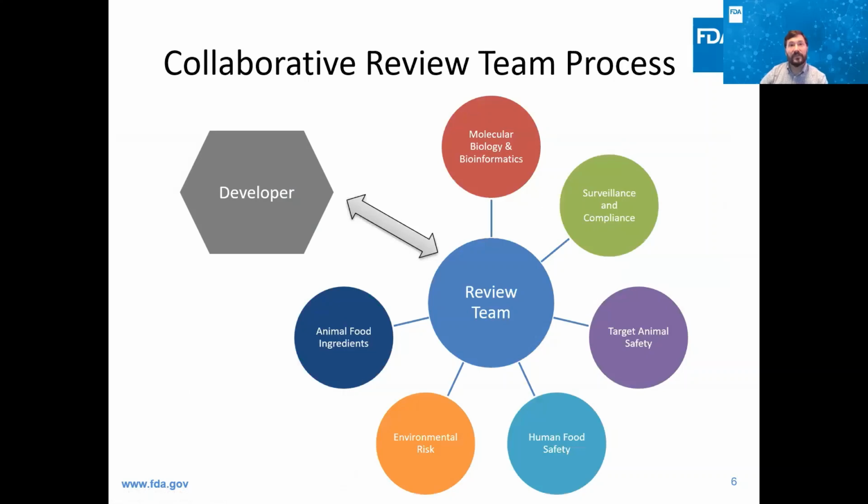The risk assessment we used here involved a collaborative review team process. The developer directly interacted with the review team, which was composed of subject matter experts in molecular biology, bioinformatics, surveillance and compliance, animal safety, human food safety, animal food and feed safety, and environmental risk. Questions arising from either the developer or members of FDA's review team were communicated and discussed throughout the review process.